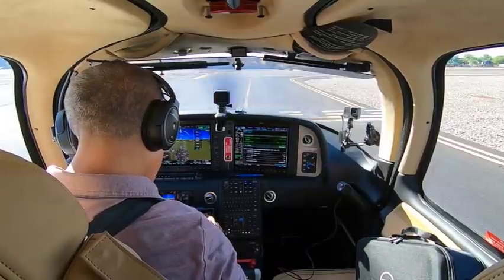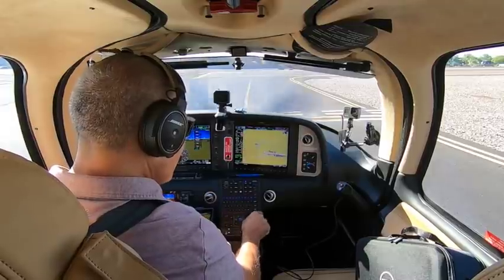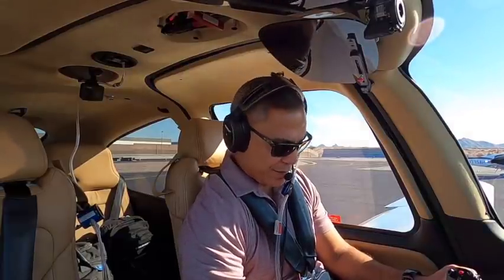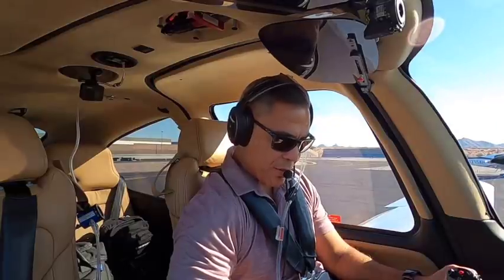Heading to the south, we're going to be at 6,000 feet. So let's just do 5,500. Keeps us nice and safe, and more importantly, below the Class B so we don't bust it. This airplane, it's really easy because it climbs really quick. All right, 5,500. We'll plan a downwind departure out of here.